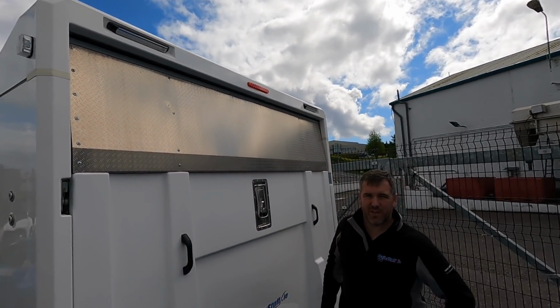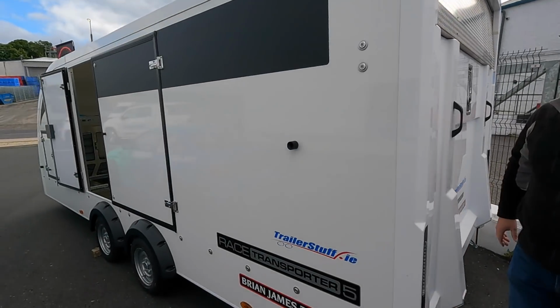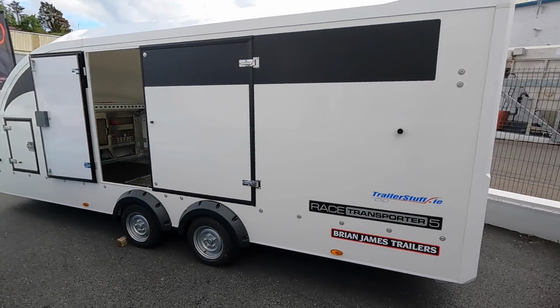Oh, sweet. That switches on the lights. Yeah. Oh, they're an absolutely savage trailer. And like I said, with the old RT5 that we've been using, we've not had any issues whatsoever in the 3 years using it, and it's been around plenty of miles. And they're absolutely brilliant. I couldn't imagine using anything else now at this stage.